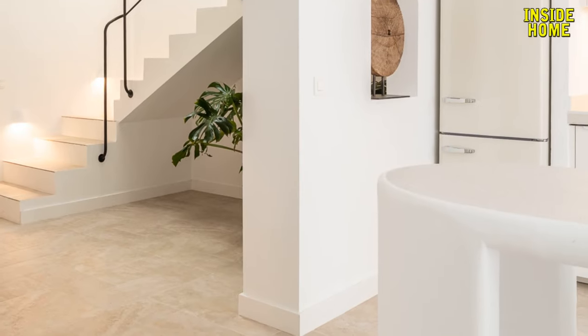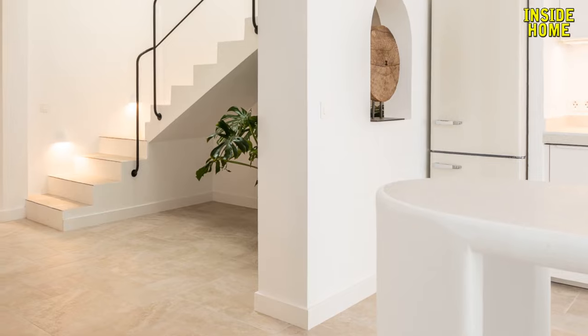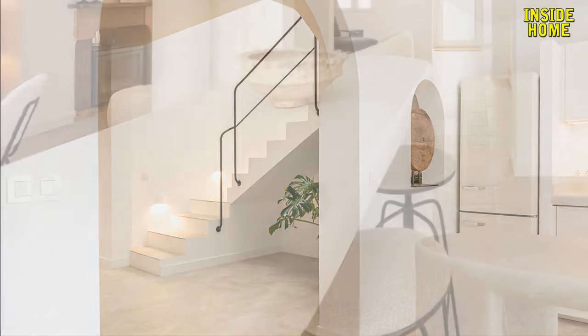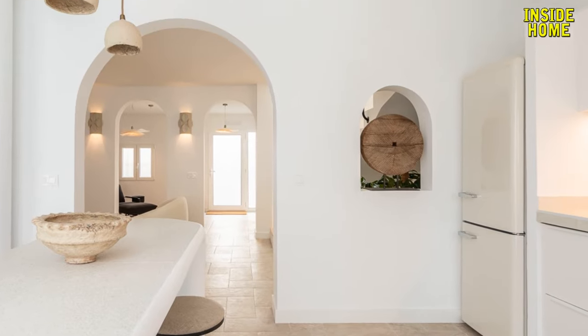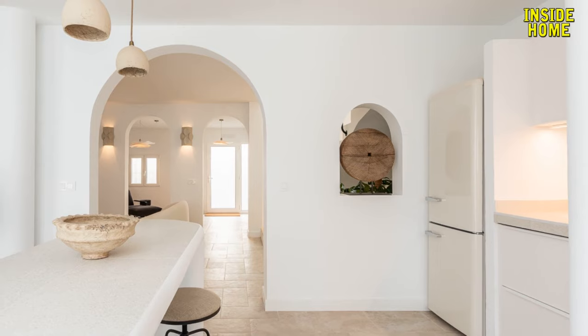Upon entering, one is greeted by a tranquil and spacious first floor, adorned with creamy limestone tiles that bathe in the playful dance of light. The seamless flow from one room to another is facilitated by the gentle curves of round archways, which serve as picturesque frames for glimpses into the house's sincerely soulful interior.